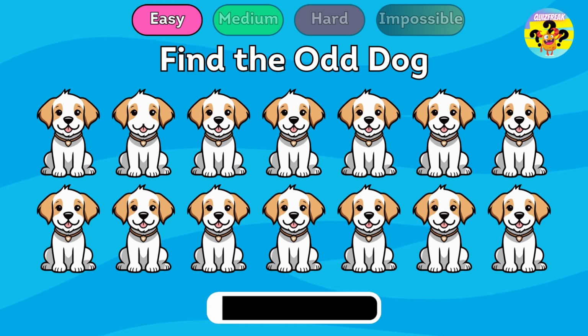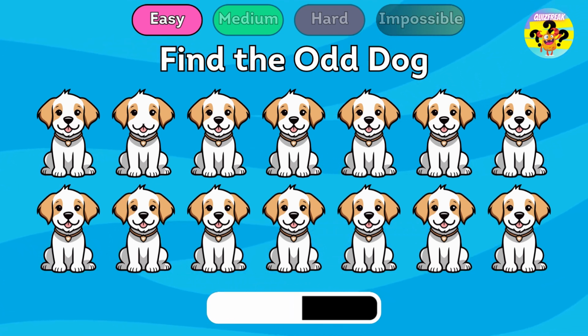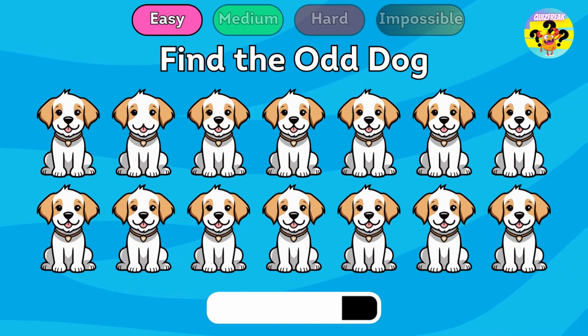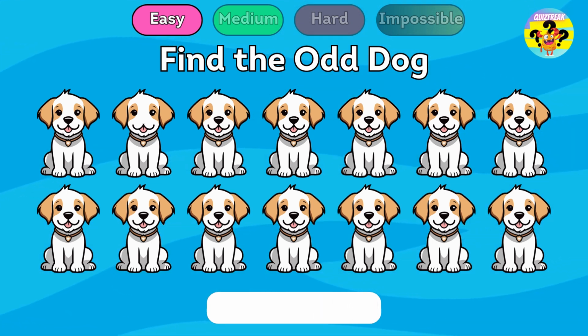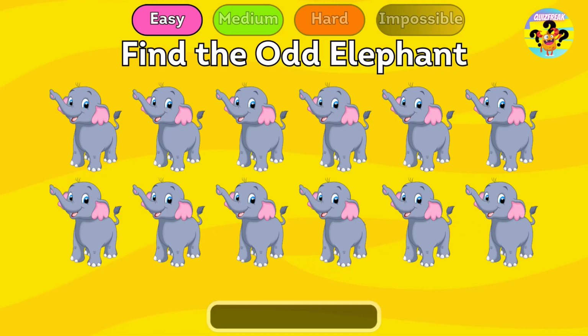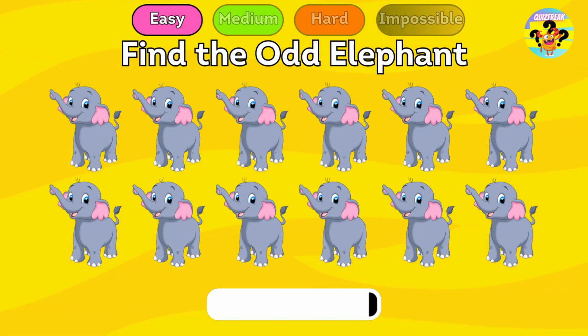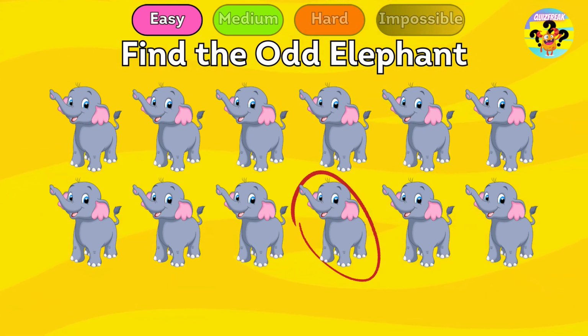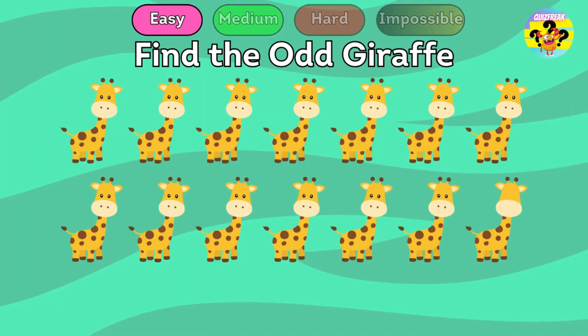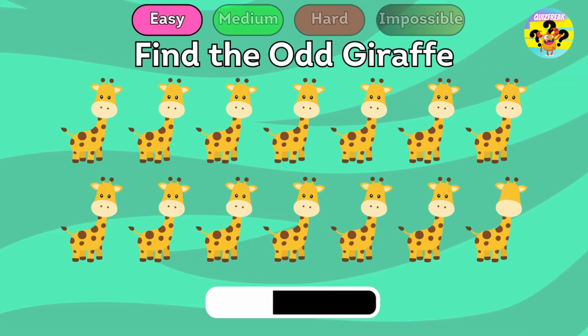Another easy one, don't worry. It will get really hard. Now find Odd Elephant. There's one odd-looking giraffe. Can you find her?